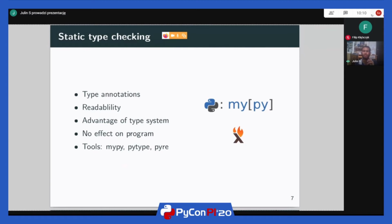Another thing that can help to make your package better is static type checking. Python has had type annotations for quite a long time now. Making use of them not only improves the readability of your code, but by running static type checks on it, we can in a way take advantage of a statically typed system, along with the flexibility offered by the dynamic nature of Python. So we can combine the best of both worlds.